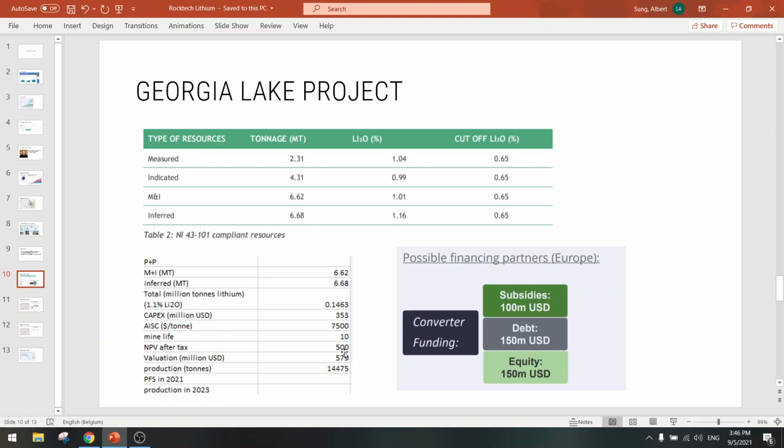Also keep in mind this 500 is probably without subsidies. So add 100 million on top of that. So you actually have 600 million NPV. Production will be around 15,000 tons. So that's enough for the 150,000 that they have. So that's a 10-year mine life.